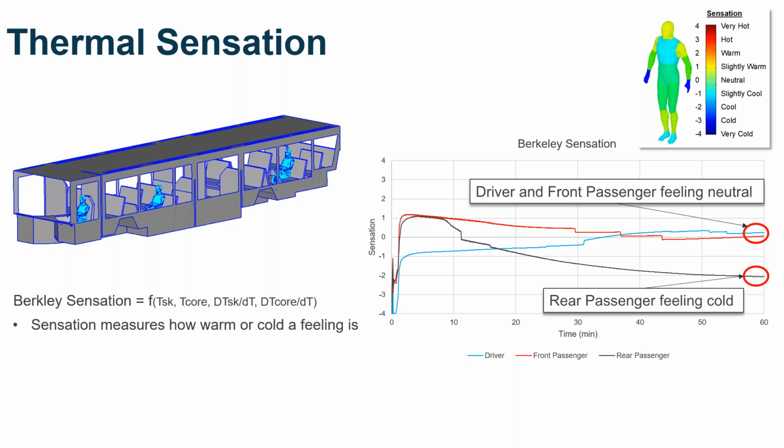The rear passenger, on the other end, feels that same initial warmness, but over time gets much cooler, much quicker. So that passenger is actually feeling very cold at the end of the cycle.